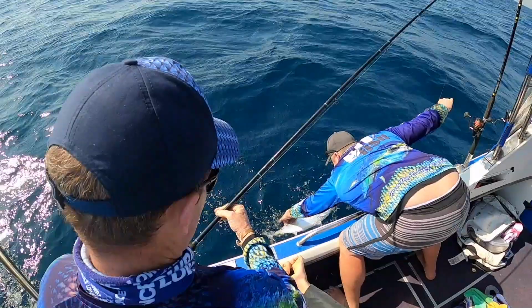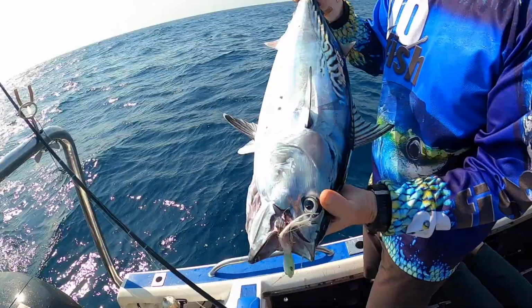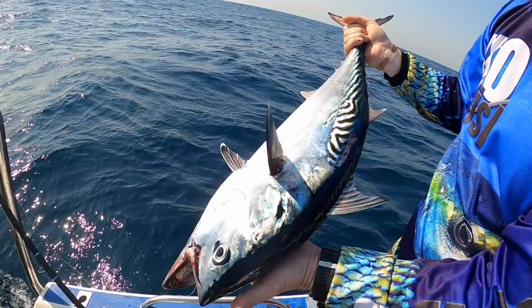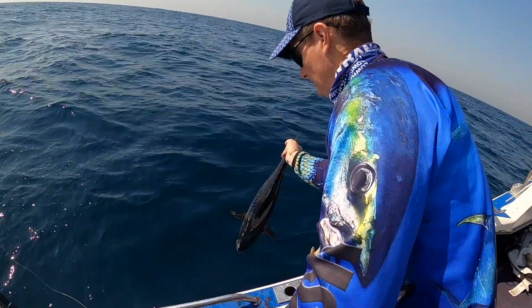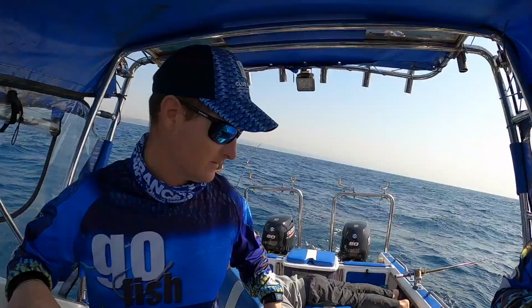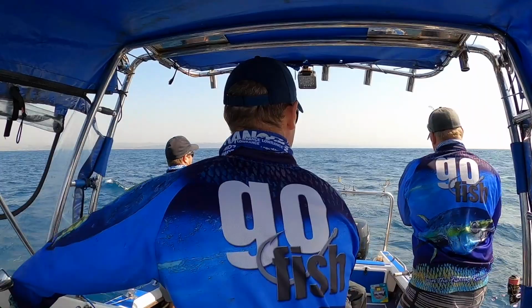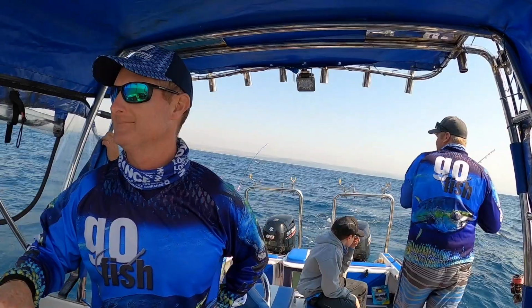There he is. So you can see there, got him in the condo. We got a 2 ounce glow, it's a pearl with a glow of chartreuse on the top. There we go. Take it. Keep pressure. How's the line? Another one. Sorry, boys. I'm excited. Is that a new species?